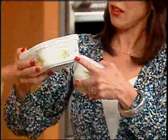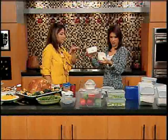They look really pretty. I know. I like that, and I like the colored plastic as well. It's also very festive. They're just very, very pretty.